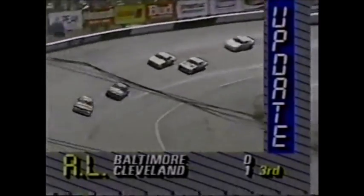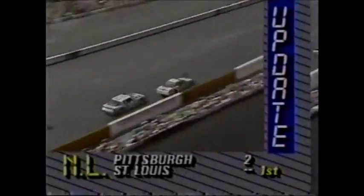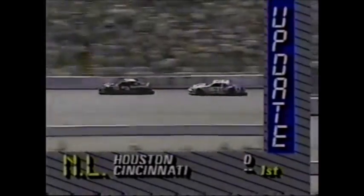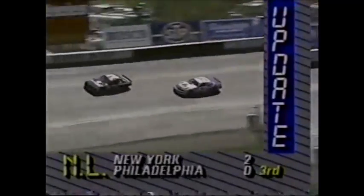Here we go back into the field just a little bit deeper and find Bill Elliott involved with Mark Martin, Bobby Allison, and the number 33 car of Harry Gant as they battle for position. That's Bobby Hillin Jr. in the 8 car instead of Bobby Allison as they battle for position. Here is the fight for 2nd. Dale Earnhardt and a very good running Wood Brothers car driven by Kyle Petty.